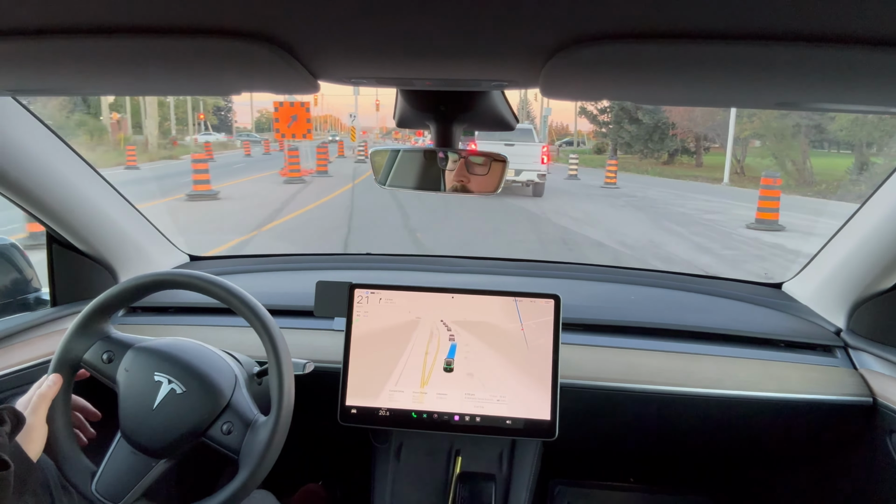We're entering Streetsville. Train tracks and a couple of lights, and we'll be in the downtown area where it'll be a little bit more compact and potentially busy. So we'll see how it handles that, and where it spits me out. Is it going to park me? I don't think it's going to park me.